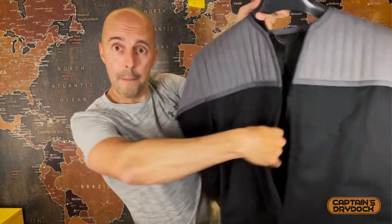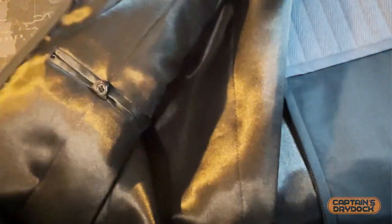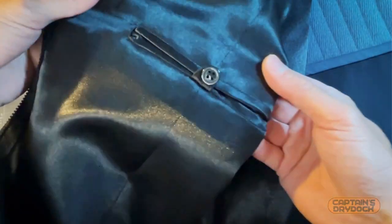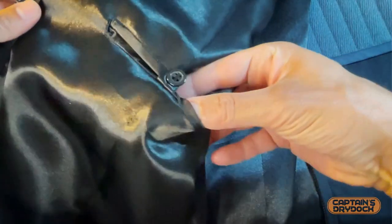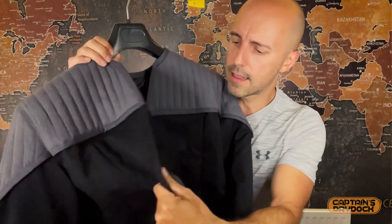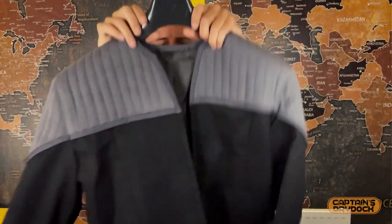The other pocket, just like a suit, you've got one for perhaps your phone or your wallet. And because it's slightly baggy, you can have your phone in there, and it's not going to show. Unlike, let's just say, season one, season two, Star Trek Next Generation, when it's like super tight spandex. But that quality is just amazing.